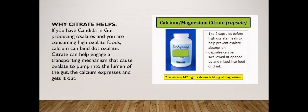Just run an organic acid test. You'll know for sure. Citrate is why it helps. If you have Candida in the gut and you produce oxalates, you're consuming a high oxalate food.